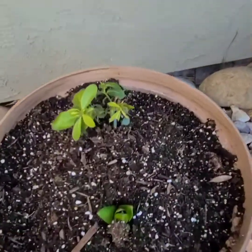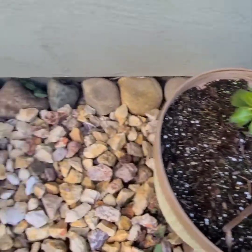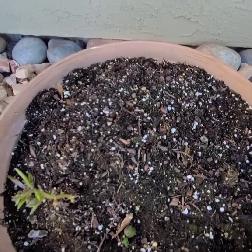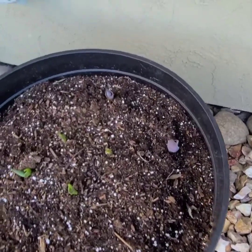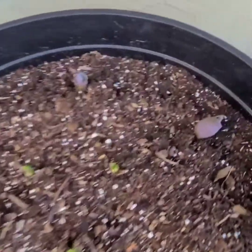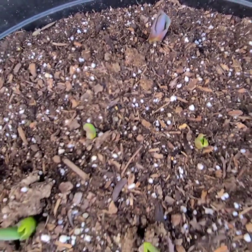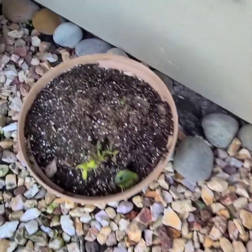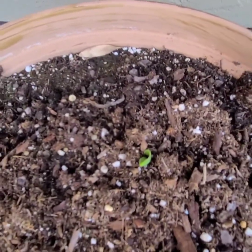Look at my tulips starting coming out. They're probably confused. I think it's spring already, but not yet. It's still on. There's a lot of them. So little.